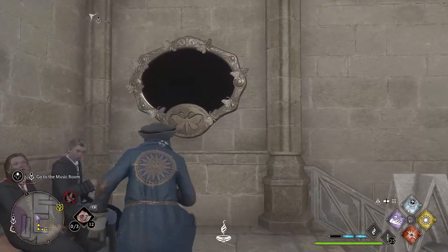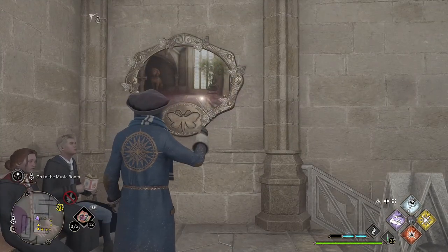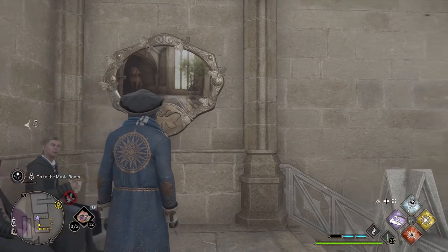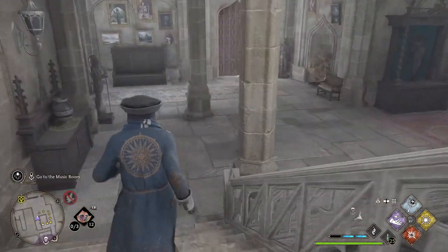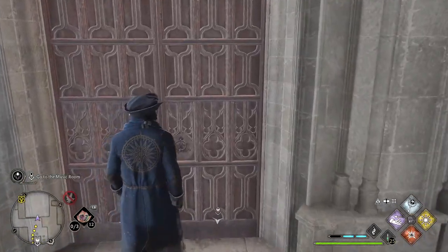Activate the Moth Mirror by using Lumos and then head down the stairs and go through the red door into the classroom. There is an exit on the door on the other side, which you need to unlock. And then look right and the moth will be on a vase. Use Lumos to lead it back to the mirror to complete the puzzle.